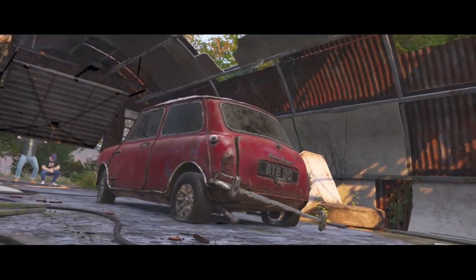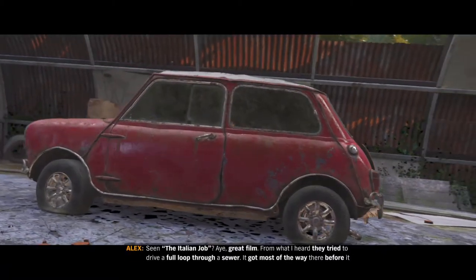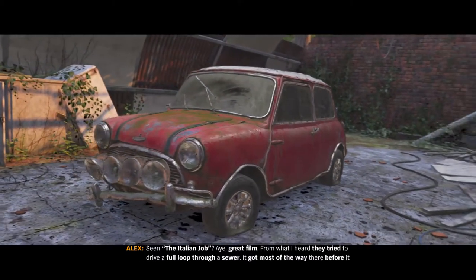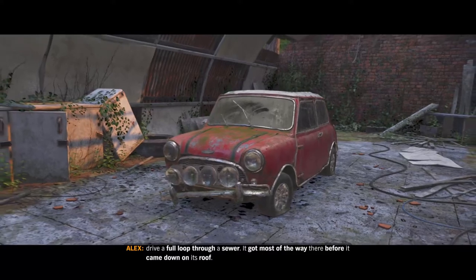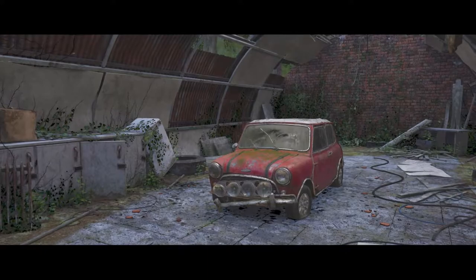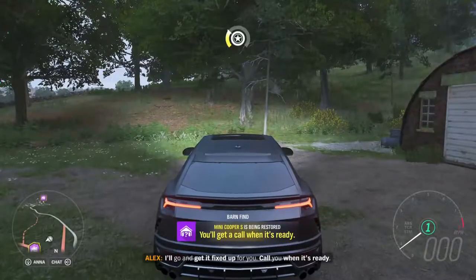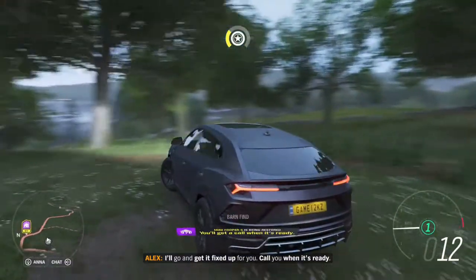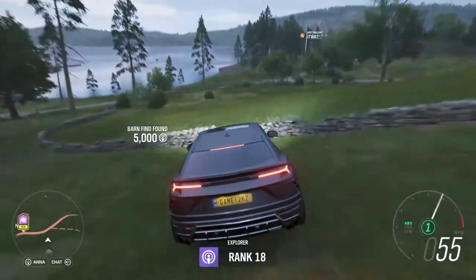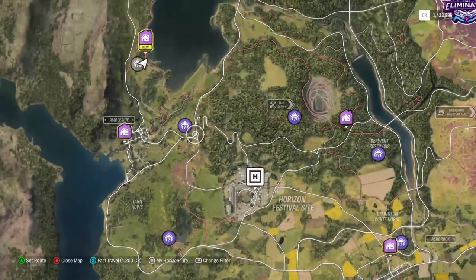Oh, what is this? Hold up. Seen the Italian Job? Film. From what I heard, they tried to drive a full loop through a sewer. It got most of the way there before it came down on its roof. That looks rusty. Okay, a Mini Cooper S. Yeah, I also figured it would be a Mini Cooper S because that's what it looked like. We're in rank 18 of Explorer now, so... Where are we going next?